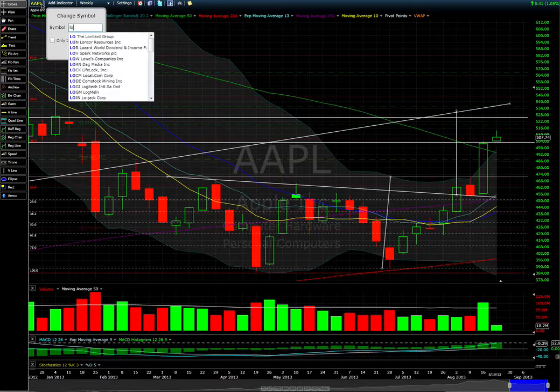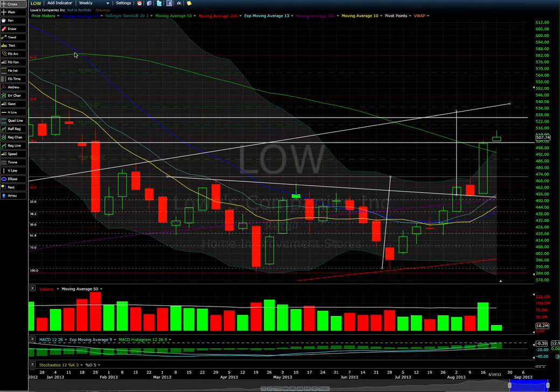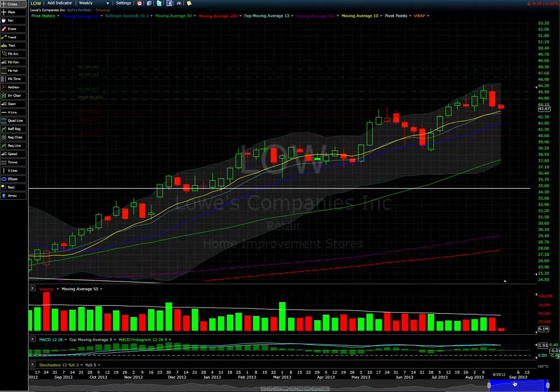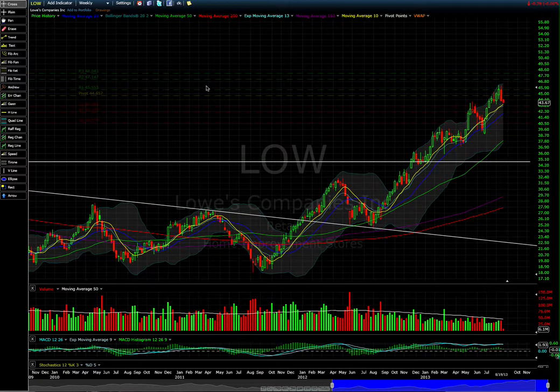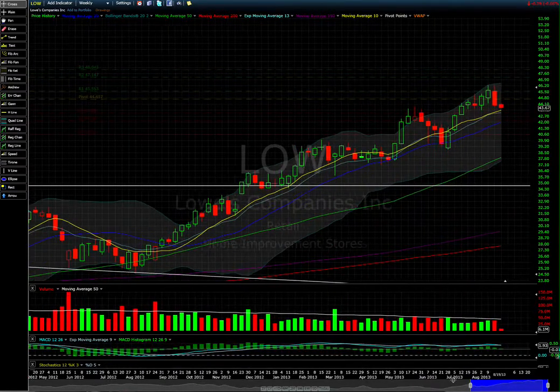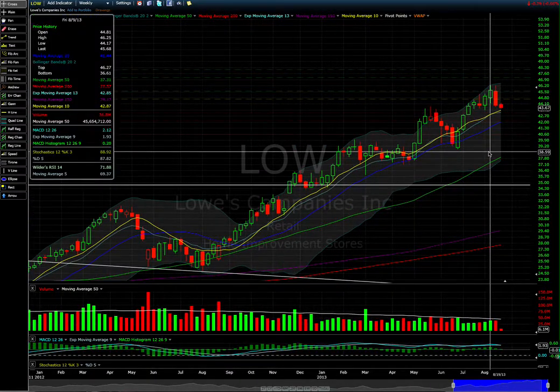I believe they are reporting earnings really fast. I believe Lowe's is trending beautifully on the 20 right now. Beautiful little uptrend here on the weekly time frame. I always look at the bigger time frames because you can always expect a huge move on earnings, so you want to look for the bigger time frame supports.